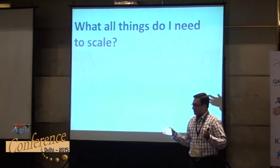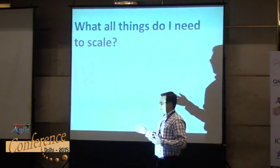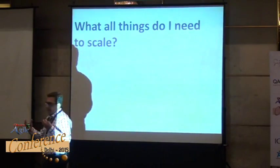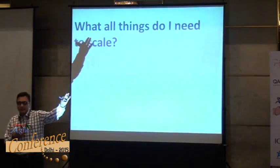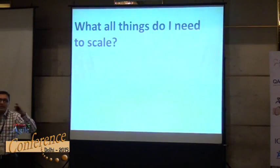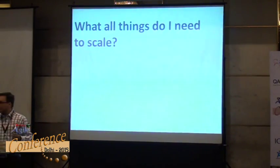What else? Alignment. Lack of alignment between the various parties. I mean, there is no connection. I am doing my sprints, UK is doing its sprints, US is doing its own sprint. But what is the connect? Right? What is the bigger picture? What else? You were saying something.